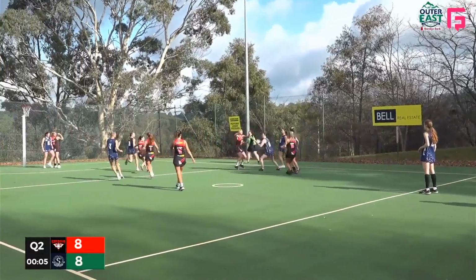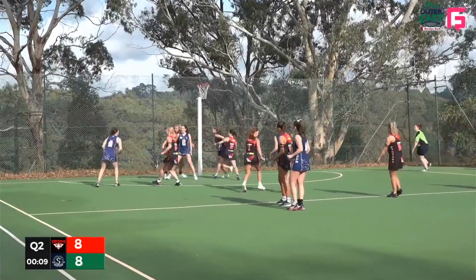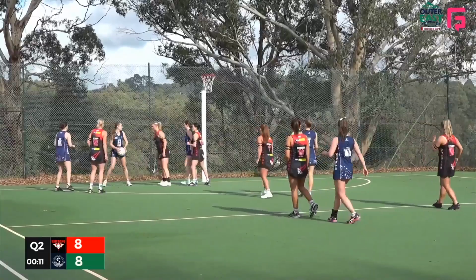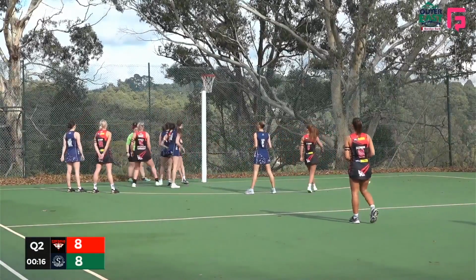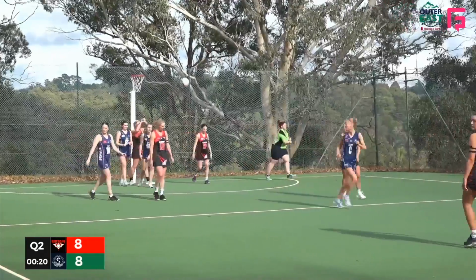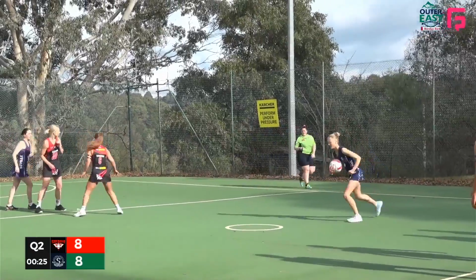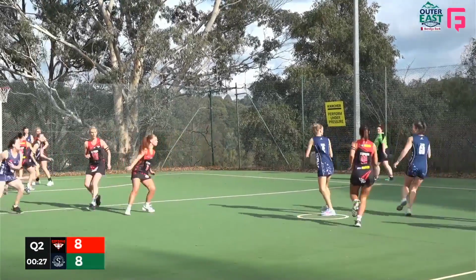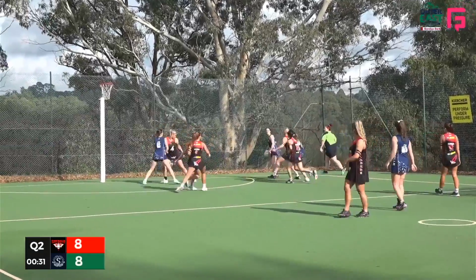As we're back underway here in the second quarter. Ball moving around here for the time being. And Seville with an early shot at goal here. The score was actually 8-8 at quarter time, and Seville have now taken the lead. Just a couple of positional changes here for Seville for the time being. Just up in the attacking third there as they get the ball moving forward once again.